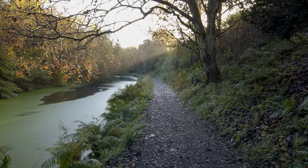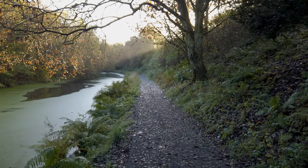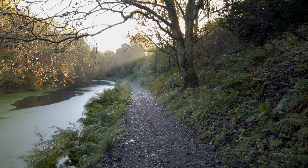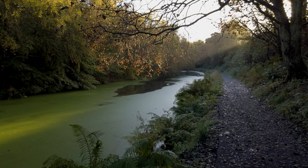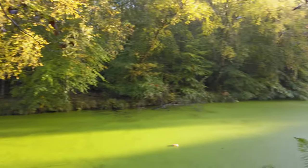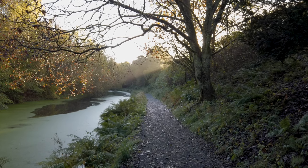Well, we do indeed have a little hint of mist, so you can probably see the line there. This is beautiful, and it's just starting to come over the top of those trees. Look, those leaves there are just glistening with the water on them. And then across there, you've got some beautiful light there. That is disappearing very quickly, but that is beautiful. Look at that.